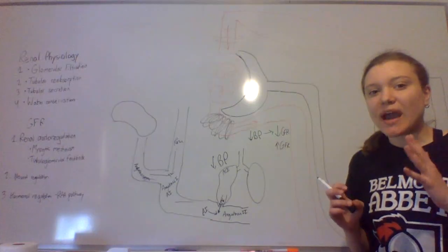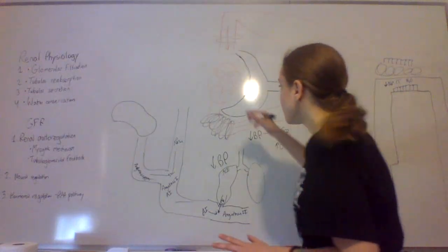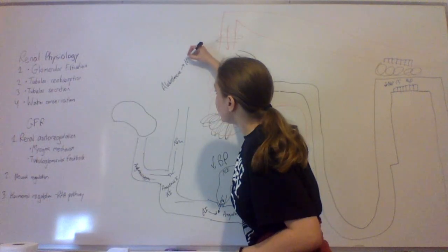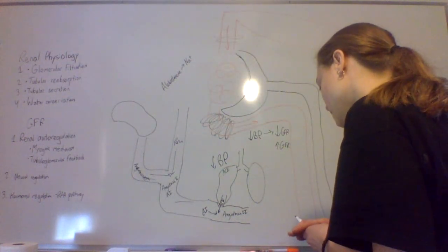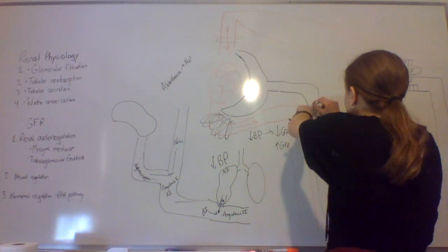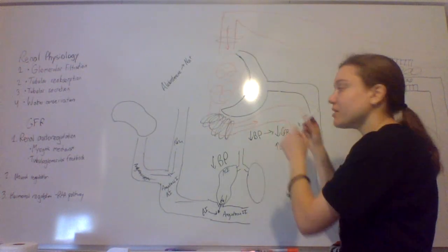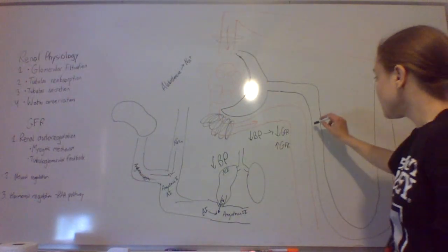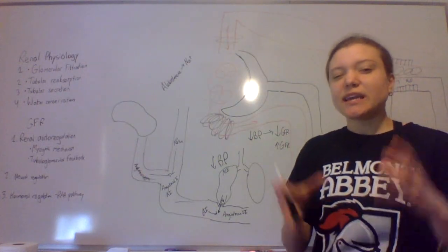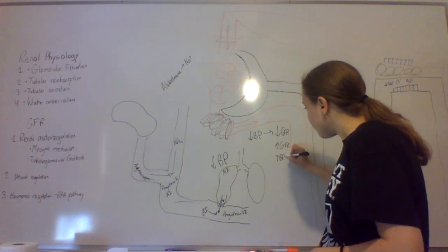Second, angiotensin 2 acts on the adrenal cortex to secrete aldosterone. Aldosterone increases Na plus reabsorption. Remember, salt sucks. So we have Na plus going from the filtrate into the blood, and water is following because water goes where sodium goes. Because of that, we're going to have more water in the blood vessels, and that's going to increase blood volume, which in turn increases systemic BP. So we get increased BP.